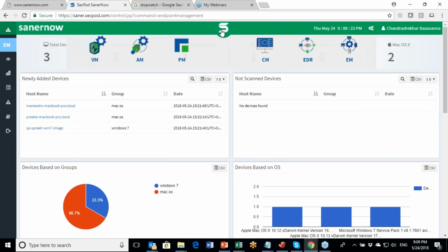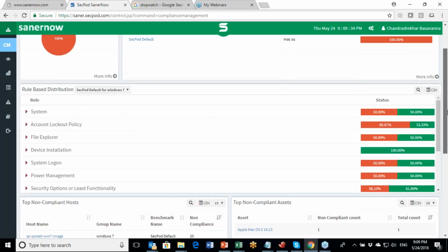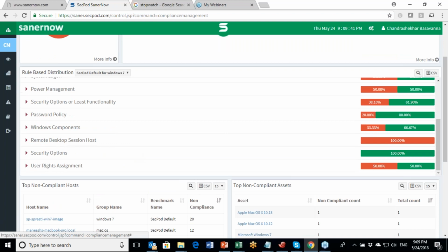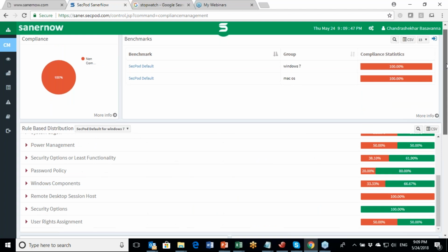Moving on to the compliance management tool. The primary purpose is to achieve compliance to some of the regulatory standards like PCI, HIPAA, and NIST standards. As part of the initial scan, we do certain checks on the password policy, account lockout policy, etc. So here is the compliance status for each of those rules that are part of the benchmark.